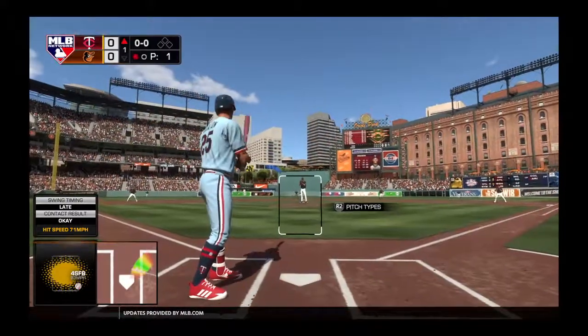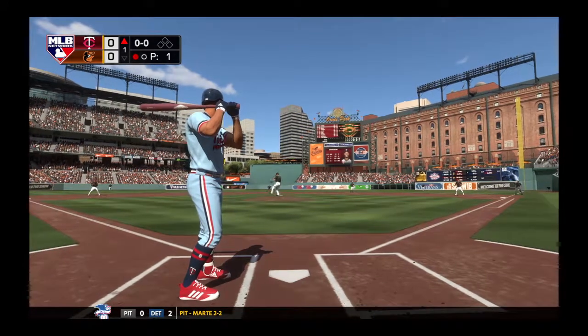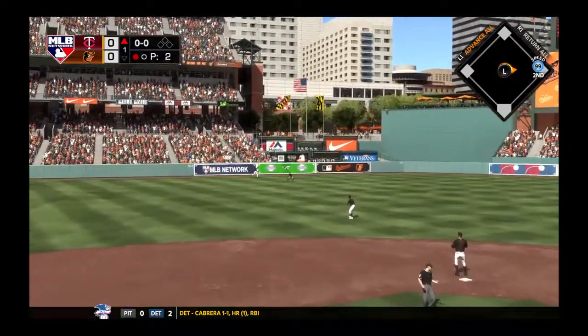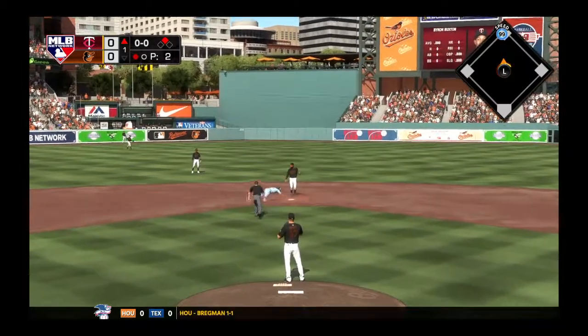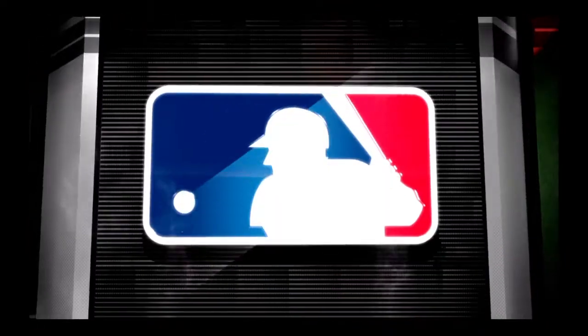Here's Byron Buxton now. His past history with Dylan Bundy, he's 2 for 4. Here's the first pitch to him. Toward the alley in left center, that's a base hit. And with his speed, he may be thinking about 2. The throw into second. And that is where the wheels pay off as he's able to make it into second with a hustle double.